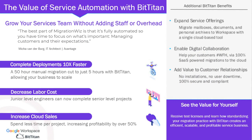It's not just about a tool that automates a service. It's about how we can really help you transform your business by completing deployments 10 times faster with BitTitan versus doing a migration manually. You're going to have a richer customer relationship experience. You're going to be able to deliver services faster, which means you're going to be able to hit scale faster. You're also going to be able to save on your labor costs. You can assign junior level engineers instead of senior level. And just kind of candidly here, I'm a sales representative by nature, and I don't have that much of a technical background. But as part of my onboarding at BitTitan, I had to successfully complete 3 migrations without any oversight, and I was able to do that.